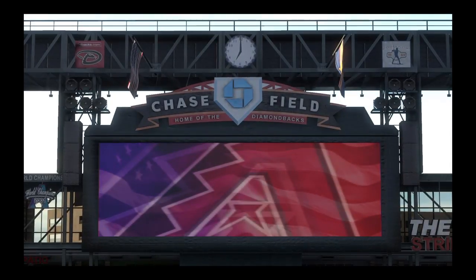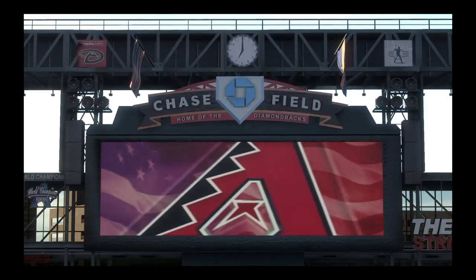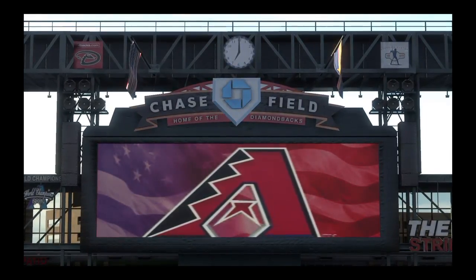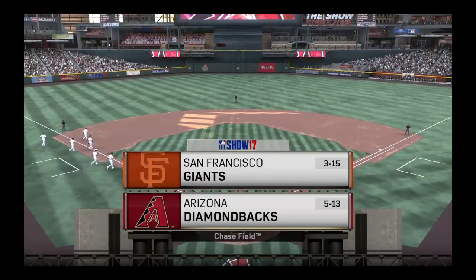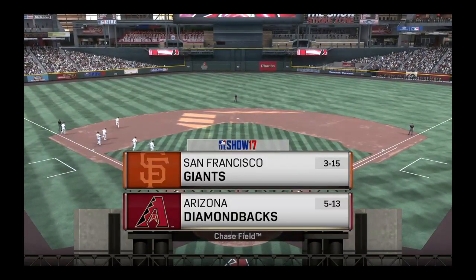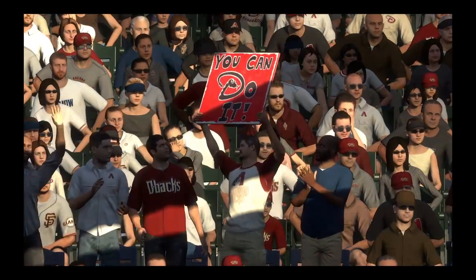As the sun begins toward the desert floor, we welcome you inside Chase Field in Phoenix. Tonight, it's the home opener for 2017 between the San Francisco Giants and the Arizona Diamondbacks. It's baseball, it's the show, and it comes your way next.